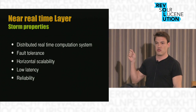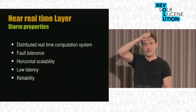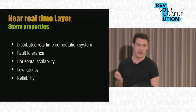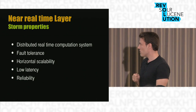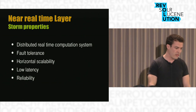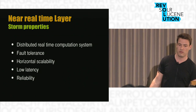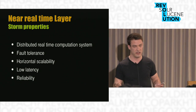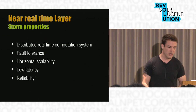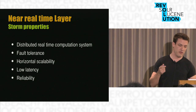How many of you know or have worked with Storm? All right, a few. So I'm just going to give a very brief explanation of how it works, and then I'm going to explain how we're using it at Trovit. Storm is a distributed real-time computation system. It's something really similar to Hadoop, but with no latency, working in real time. This means that it shares many properties in common, like fault tolerance, horizontal scalability, and reliability.